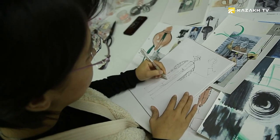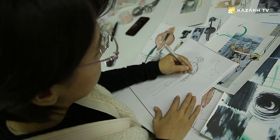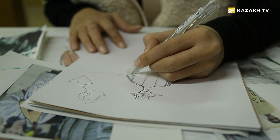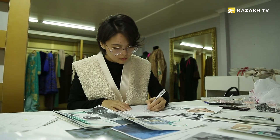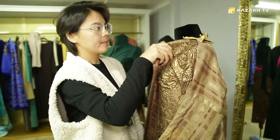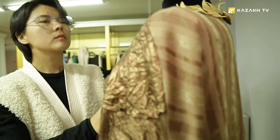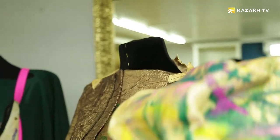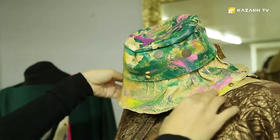Moldir also drew ideas for the basic components of her collection from the steppe culture. For example, the warrior's clothing used to be designed so that the rider would be comfortable while riding the horse. Therefore, this robe was divided in two parts, top and bottom. Thus, there was an option for the first trousers. Now Moldir is experimenting, for example, combining silk, felt, velvet, and leather. And she harmoniously combines chapan with skirts and dresses.